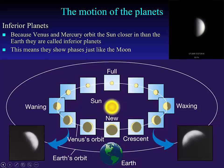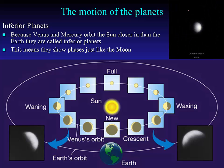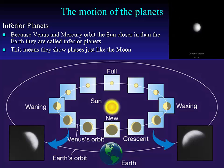Because they orbit the Sun closer than the Earth, they go through all the phases that you can see, similar to what we've already talked about in terms of the Moon. In the top right here you can see a video image showing you how Venus will go through all the phases. And there's a massive difference in the actual distance from the Earth to Venus, and so when it shows a thin crescent phase, it's usually very close and a very large crescent, and when it shows a full phase, it's usually way off in the distance. Now, a superior planet can never show these crescent phases, so there's a definite difference between an inferior planet and a superior planet.